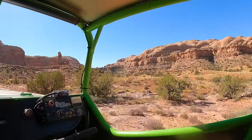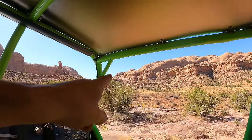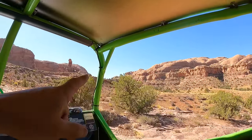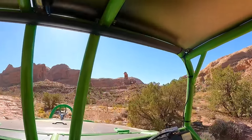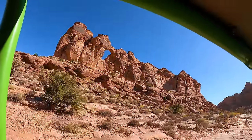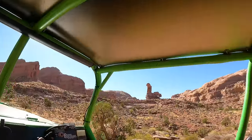All right, this is the scenery portion of your tour today. We have Pritchett Arch, or Pritchard Arch. And we got the emu, this other arch. I forget the name of that one. I don't know. Make up your own name. Tell us below what you think we should call these arches.